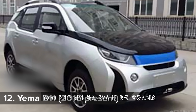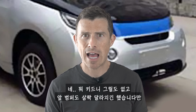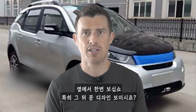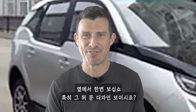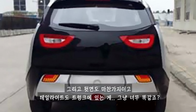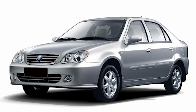The Yema B11 is a Chinese copy of the electric BMW i3. Okay, so it doesn't have a kidney grille and the front bumper is a little bit different, but just look at it from the side, especially that weird kink in the rear door, it's so similar. And they're really similar at the back too, with the brake lights built into the back boot lid. I mean, it's just uncanny, isn't it?